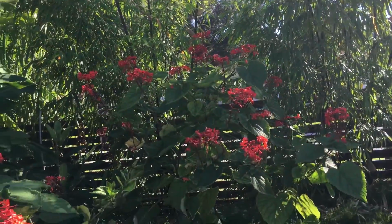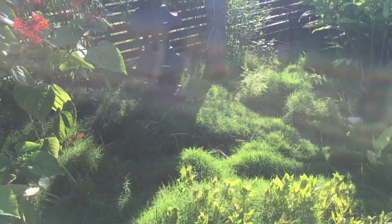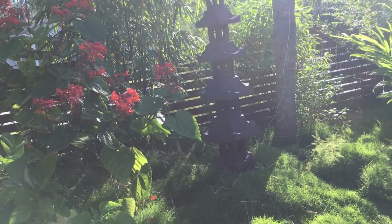The grass that you see down there that looks so lush is a Japanese Zoysia grass that's actually native to our land, at least. We didn't bring it from anywhere. It was just growing lushly here, and we utilized it.